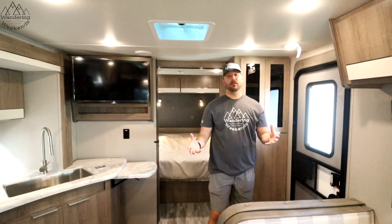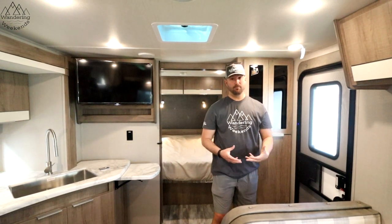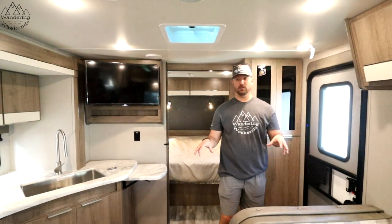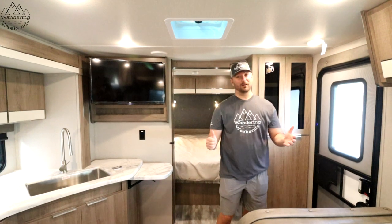So 23BHE from Grand Design, the Imagine, really a great, great bunkhouse for a half-ton truck. It's really going to be hard to beat this with the features, the layout, the use of space. Yeah, I really like this one. I hope you did too.